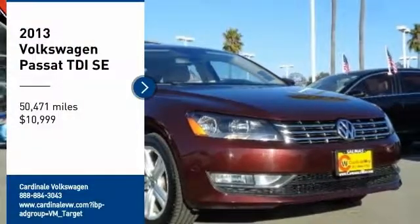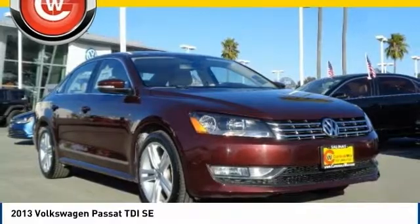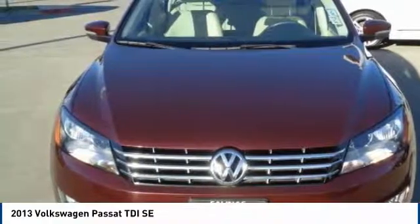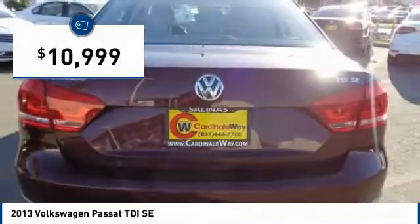Make a great choice today with the 2013 Passat. The Volkswagen Passat is roomy and powerful. It is a supple and controlled ride with a quiet and comfortable ride. Volkswagen brings it all together and is priced below $15,000.